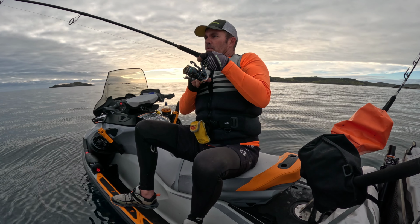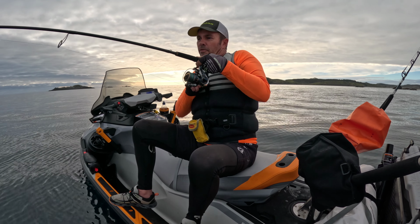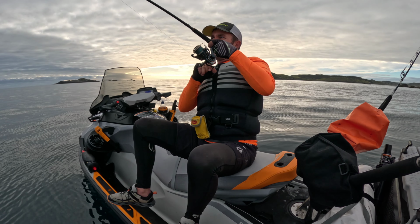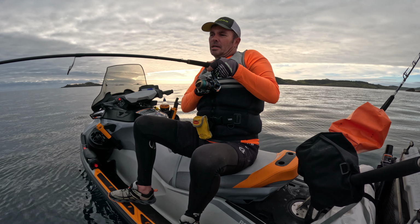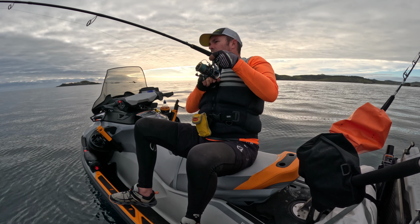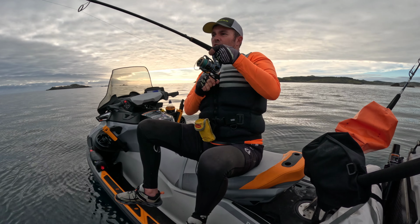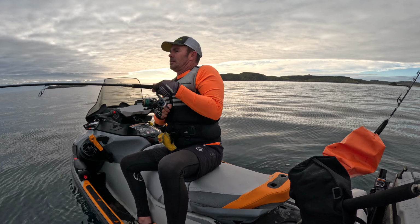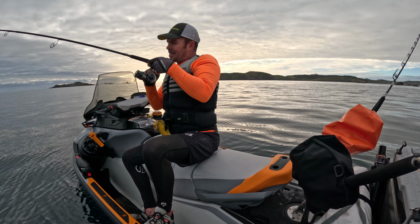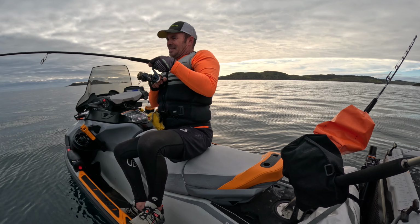Really enjoying this new rod and reel. Pretty high end for soft baiting. It's the Daiwa Soltega 4000 with the Commander rod. Oh gosh. Whoa. This fish has not given up. The angle a little bit, turn his head. He's going for gold.